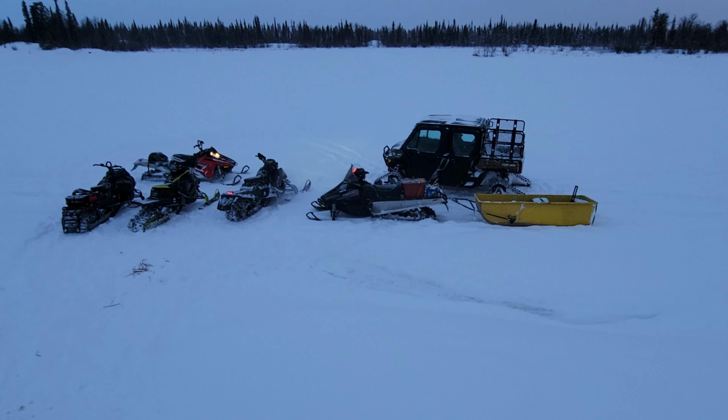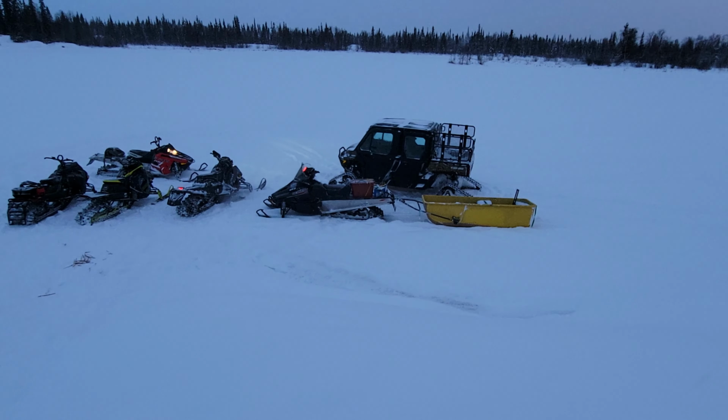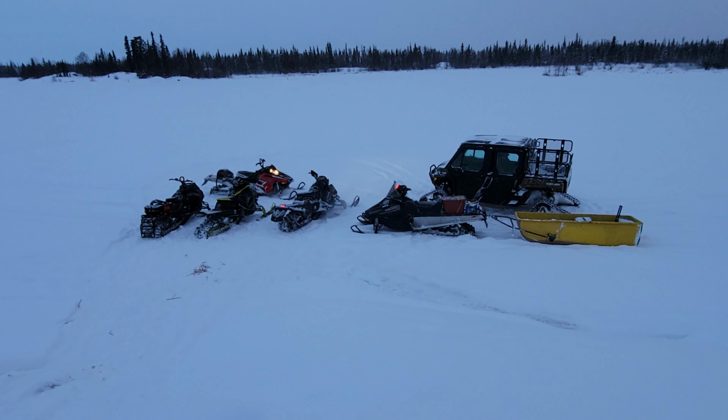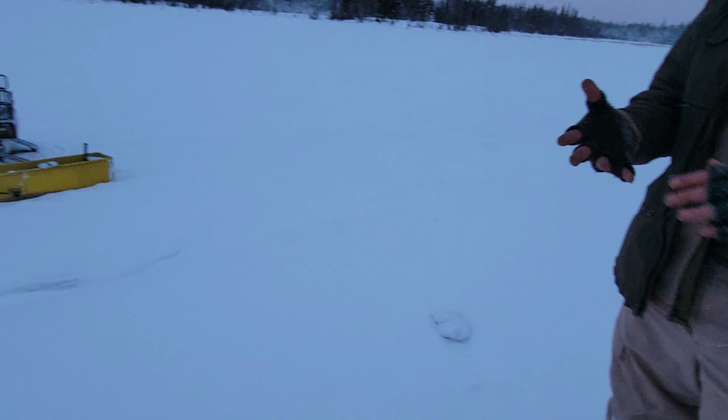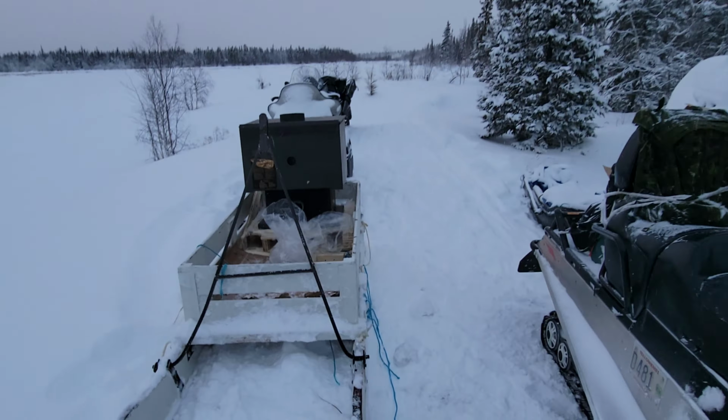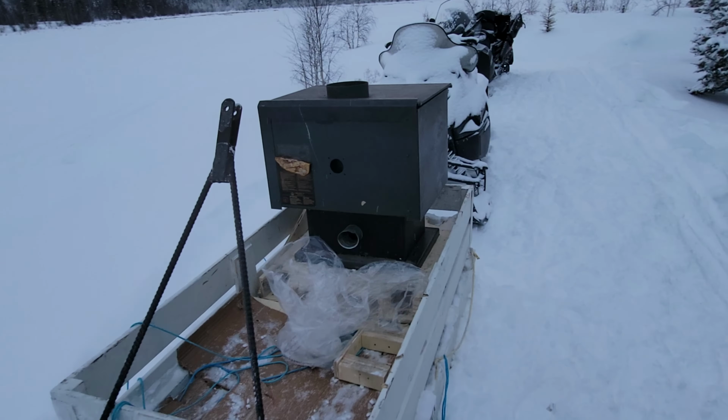This is how everyone knows who's home here in Yellowknife. True. It reminds me of the 90s when you'd leave your bicycle at a friend's house. Where's the kids at? Man, my buddy's over here. Yeah. Sweet. The owner, Woody, got home here and he brought a brand new wood stove to get rid of the old one. And here's the old one.